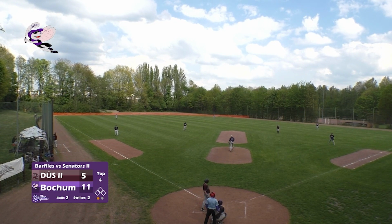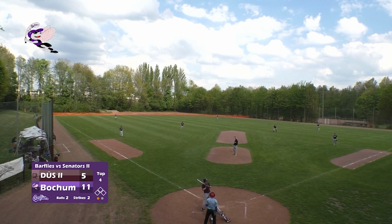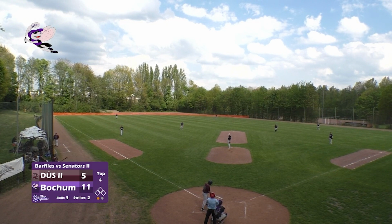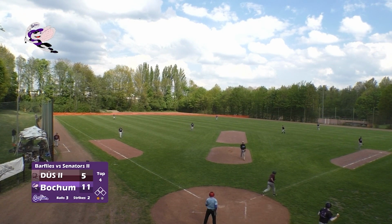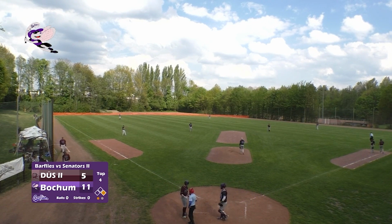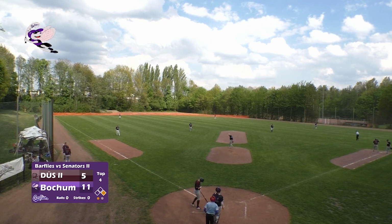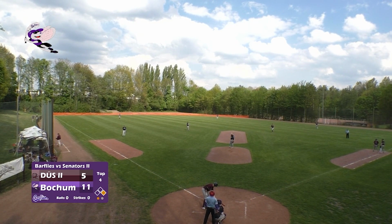A little low ball. Well, that brings it a full count. Yeah, outside. Ball 4. Puts the runner on. And we set things up. Nice guy. Holter. He walked his first time up in the second inning.